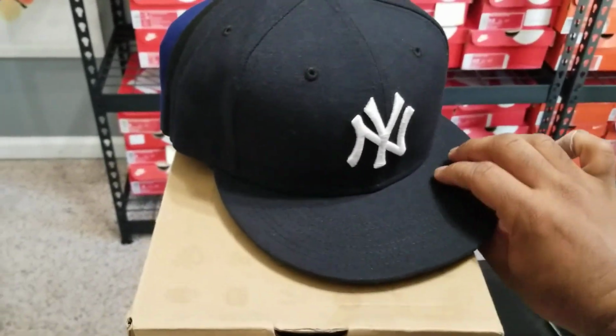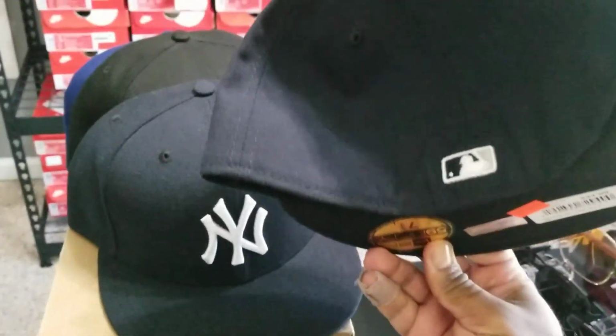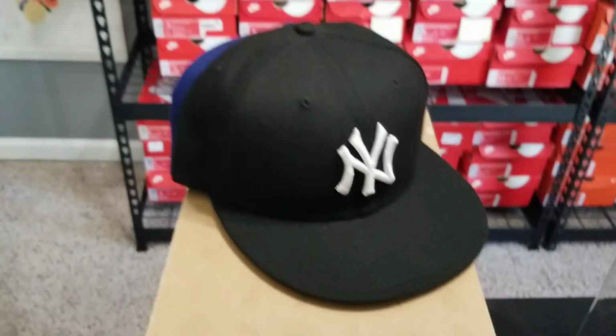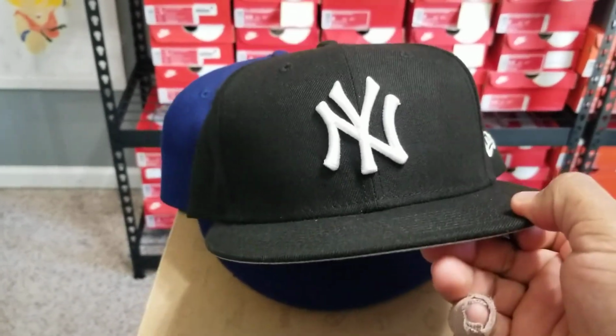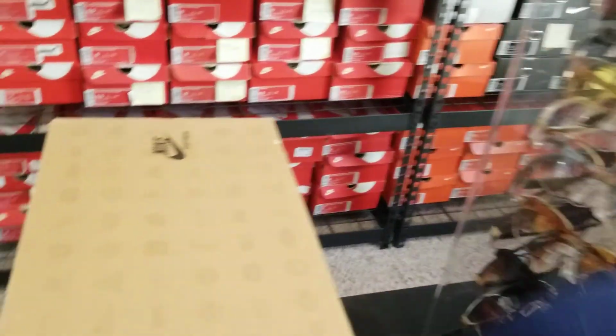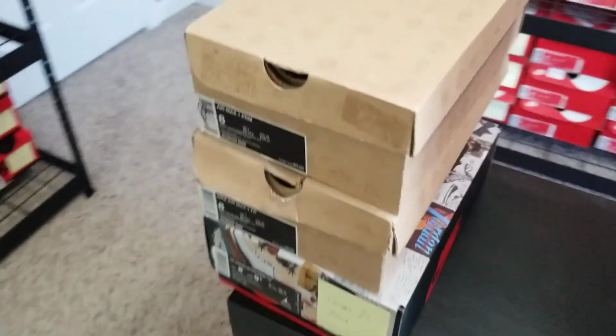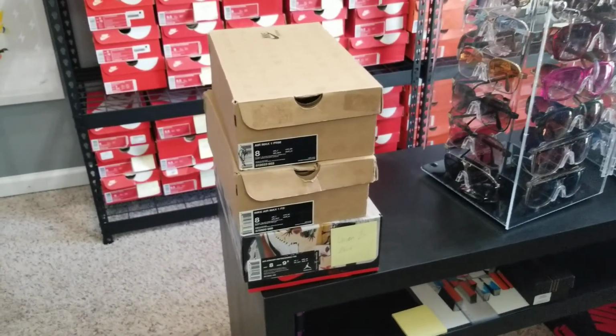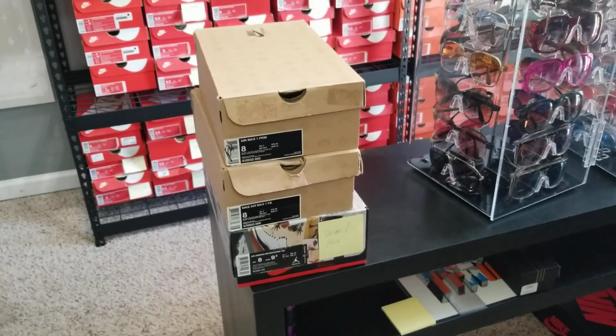So I was able to get me 2 OG Yankee fitteds now, 5950 New Eras, 2 OG navy and white, 1 black and white, and 1 Texas Rangers fitted for $20. All 4 for 20. You can't beat that deal. So y'all need to find yourselves headed to DTLR today and get y'all some hats. But anyways, back to the trade video.